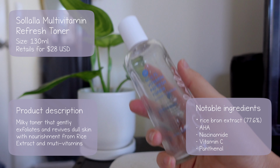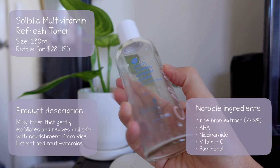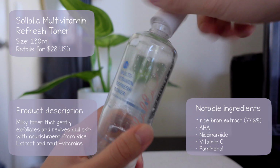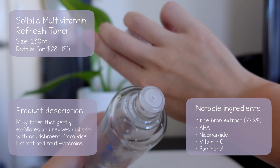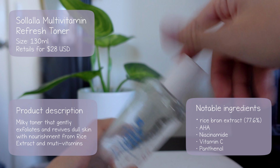So the next toner that I tried out is the Sollalla Multivitamin Refresh Toner, and this was a milky toner. It is 130 milliliters for $28. It includes 77.6% rice bran extract, which is traditionally used in Asian beauty for nourishing, brightening, and softening the skin. It also includes other ingredients like AHA, niacinamide, vitamin C, and panthenol.